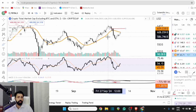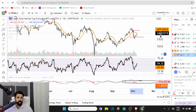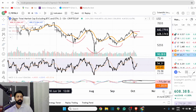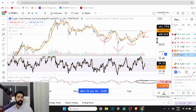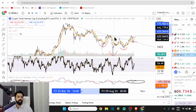Your long, big candle to the downside was here on 1st of October. Till this point, you haven't retested that yet. So it's like $630 billion in the altcoin market. It is also true that you had the inverse head and shoulders, but you didn't break that pattern to the upside. You want to see 640 billion being broken to the upside. Then you get the confirmation that you are headed much higher.